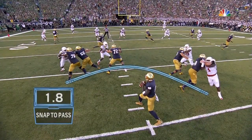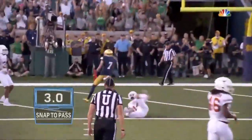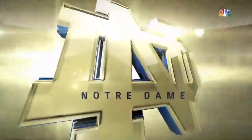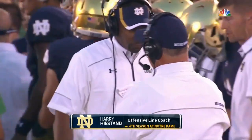The freshman, Malik Jefferson, jumps the underneath route on a 3rd down play. Patiently puts the ball in the second window. Touchdown. Will Fuller. And all of those offensive linemen will run through a wall for that guy. Harry Hiestand, his 4th season at Notre Dame, one of the best in the business.